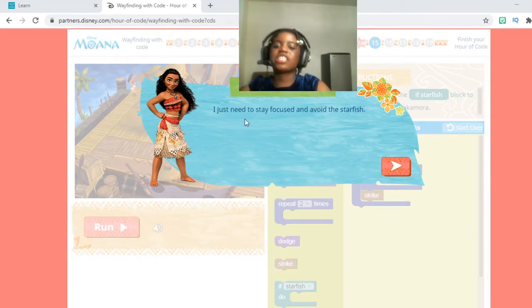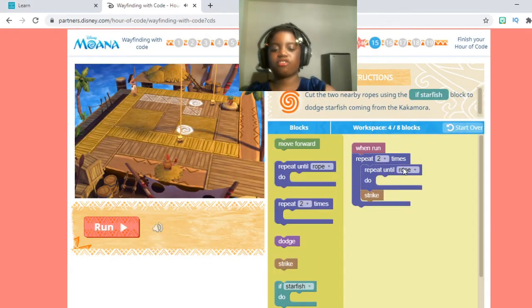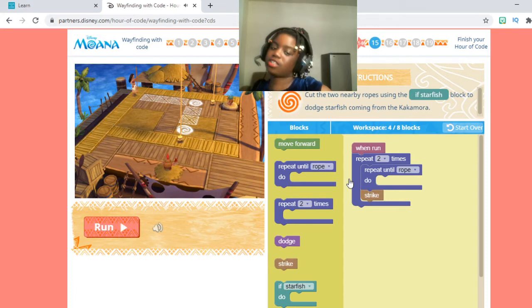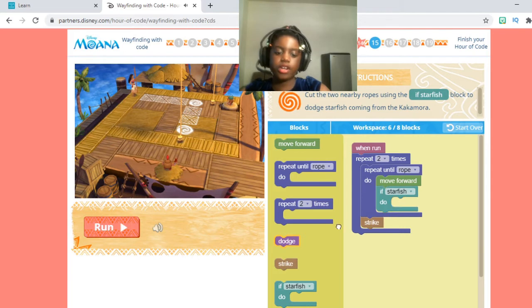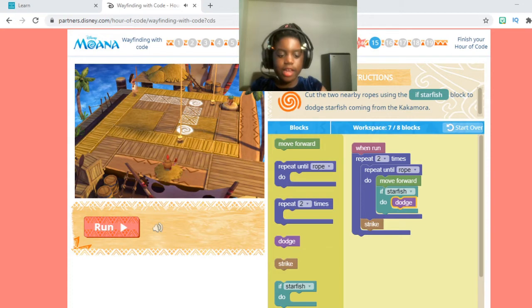Moana's saying, I just need to stay focused and avoid those starfish. Good thing, Moana, we're gonna help you with it. Right, guys? Let's just click that arrow button. And now, the Wayfinder's instructions are, cut the two nearby ropes using the if starfish block to dodge starfish from the Kakamora. Oh, that looks kind of easy. So all you need to do is put a move forward inside of the repeat until rope. We're going to put an if starfish do block. And of course, we're going to put a dodge. Then what we're going to do, you need to put a turn right block.